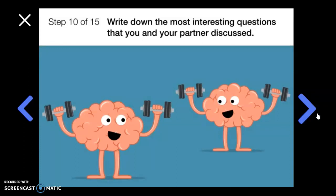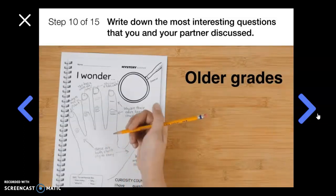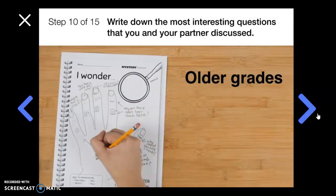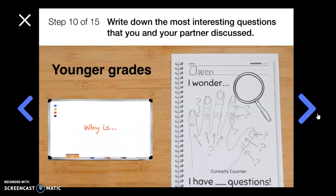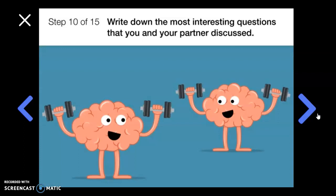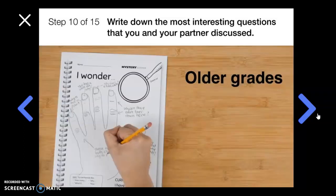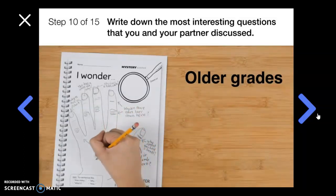All right, so you are considered in the older grades. And so look at the video and look at that paper. Do you see how many questions are written? So you should have at least 3, 4, 5, 6, 7 questions and adding detail. So at this point, if you have not written any questions and you haven't written any detail, you aren't following directions. So please make sure that you press pause and you are writing your questions about what you notice about your hand.